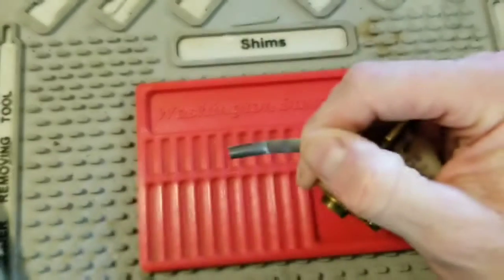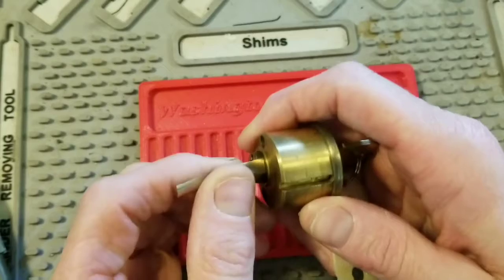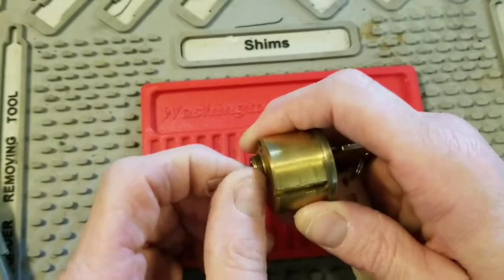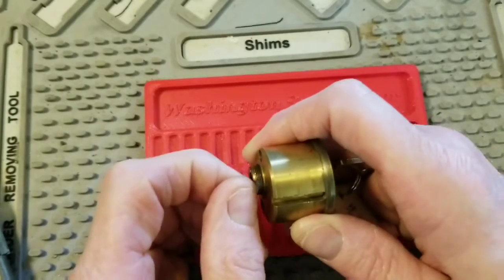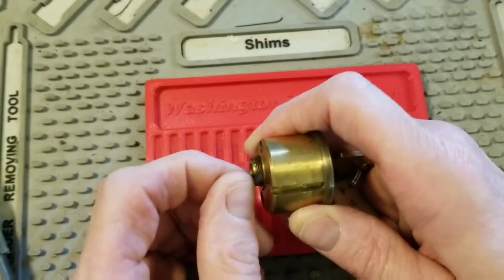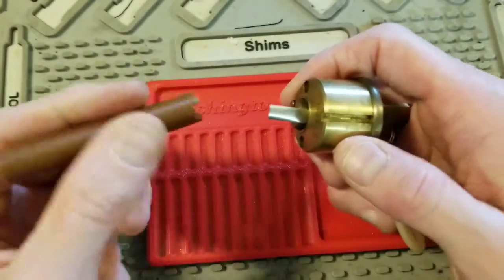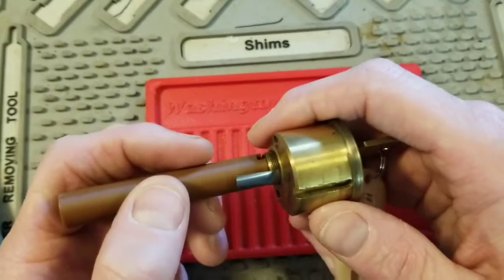Sorry about the zoom here. Sorry about the way it's not focusing. I don't have any fancy camera equipment.